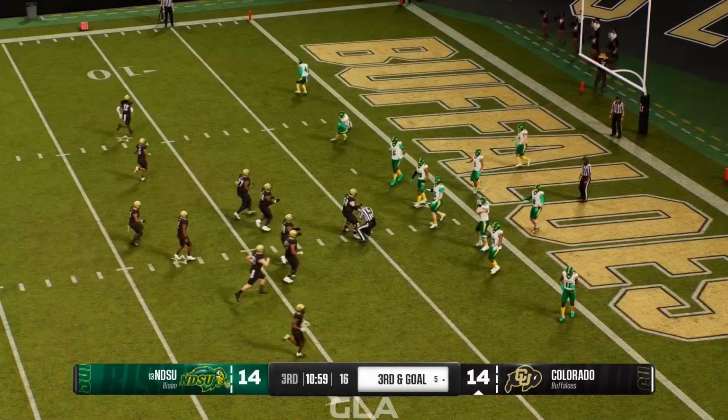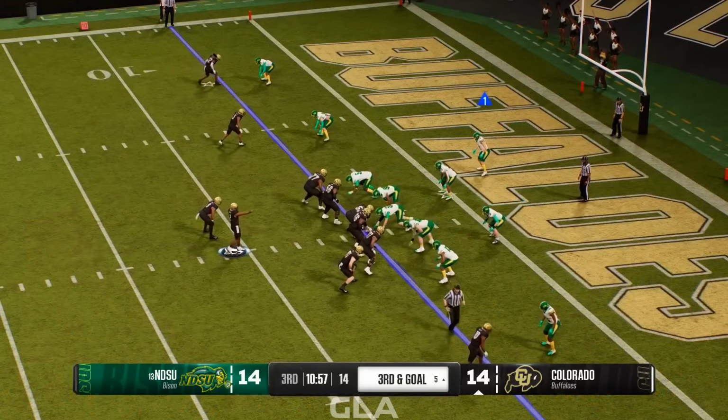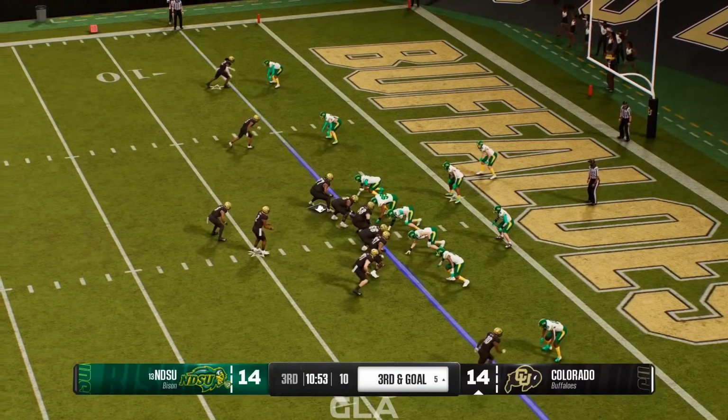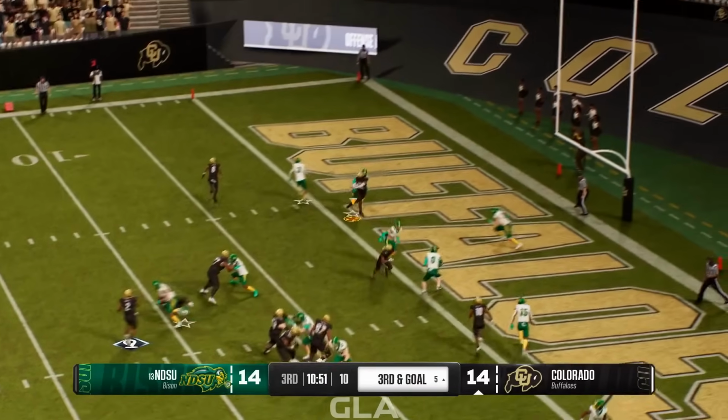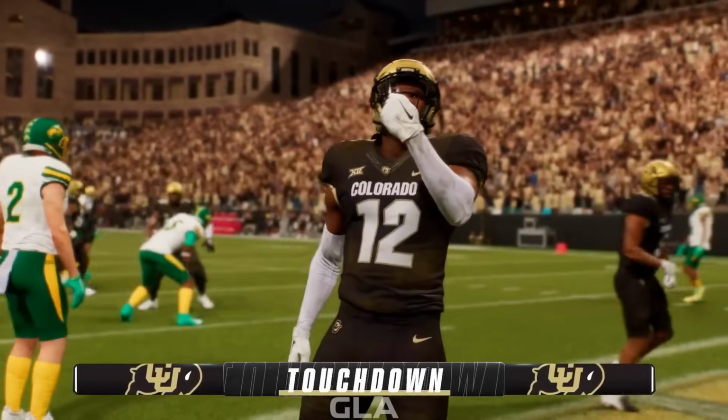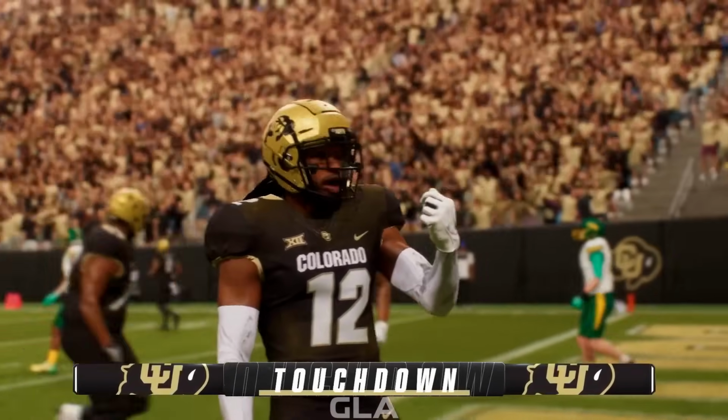You know, I'm trusting in my quarterback here to make the right decision. Looks like we're going to have to throw it, right? But if it's not open, just throw this thing away. You don't want to take a sack, lose extra yards. Touchdown, Buffs! And that one will put them up here in the second half.